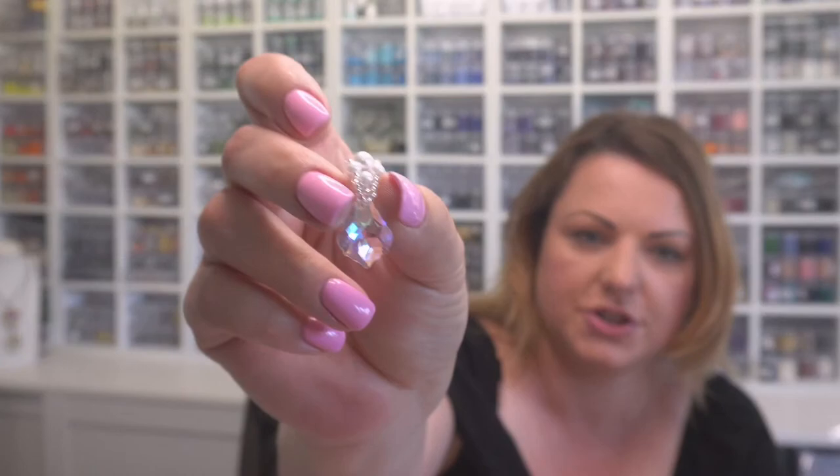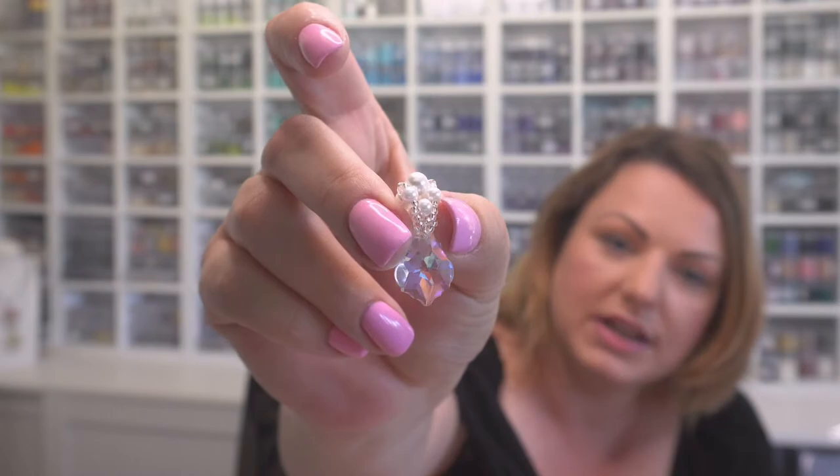So today we are going to be playing around and making these beautiful little bells. I'm just going to lift one up to show you. I should have put a necklace on, but I just can't find my silver chain. We're going to be making these beautiful little pendants. I really love them because they're very easy to make. It will probably take you about 10 minutes to make one.